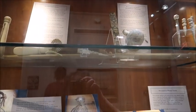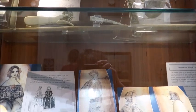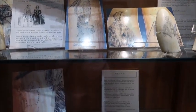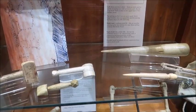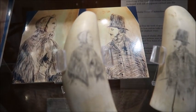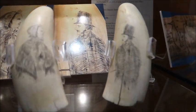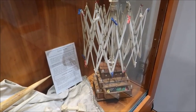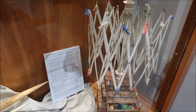Scrimshaw, which is whalebone that's been carved, and then they rub ink into it to make designs. Like you can see with these. And there is an ivory, well, it's out of whalebone, windlass.